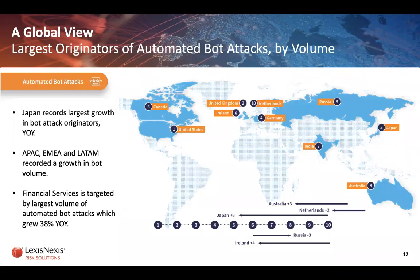When we look at automated attacks, some of those pictures look a little different. Russia comes into play there in the top 10. But again, surprisingly, Japan recording the largest growth in origination of attacks is quite surprising. But again, the UK, parts of Western Europe, and North America are obviously the largest initiators of those attacks as well. And it points to where, even though those attacks may be targeted against countries based in the US or the UK, fraud attacks now are global operations. And later on in the deck, I'll show how some of these are networked and interact together as well.